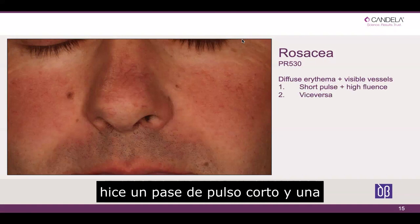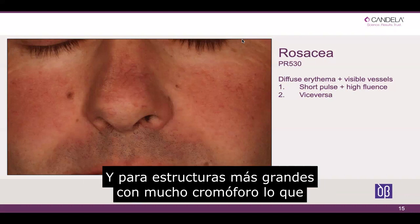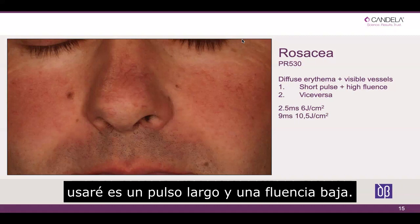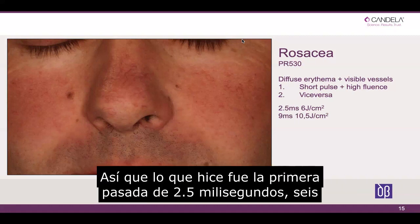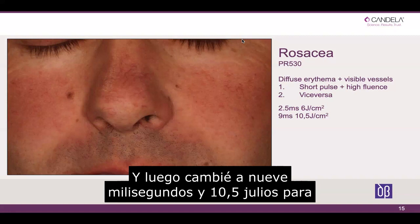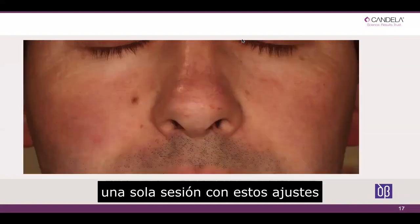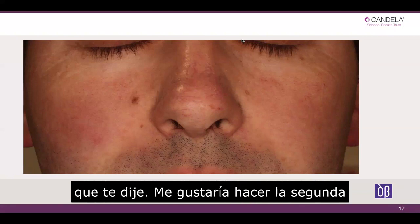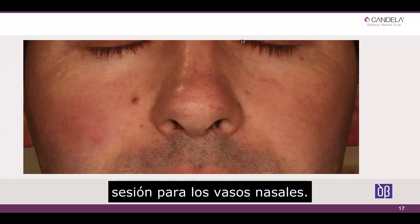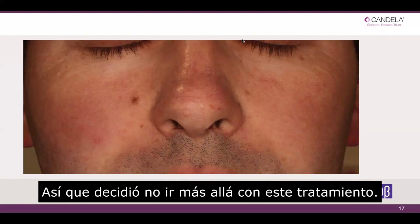For the diffuse erythema, I first made a pass of a short pulse and a high fluence because I'm treating small structures with scarce chromophore, and that's what they need. And for bigger structures with a lot of chromophore, what I will use is a long pulse and low fluence, right? So what I did is a first pass of 2.5 milliseconds, 6 joules for the diffuse erythema, and then I switched to 9 milliseconds and 10.5 joules for the large vessels, right? So this is the before, and this is the after one single session with these settings I told you. I would like to do the second session for the nose vessels, but the patient was happy enough with the result of a single session, so he decided not to go further with this treatment.